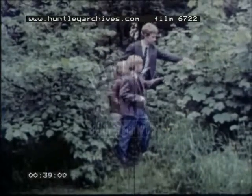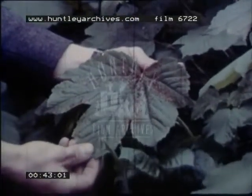Have you ever been in a wood in summer? There are so many trees you can hardly see the sky. Underneath the big trees you find small trees. I wonder what sort they are. The shape of the leaf will tell us. It's a sycamore tree.